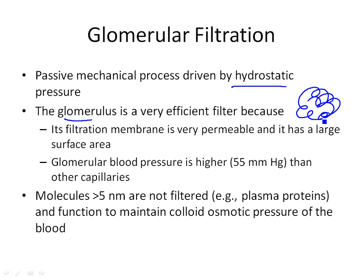The pressure is pretty high. It's higher than other capillary beds, so that actually can push stuff out into the glomerular capsule. Everything's filtered, everything crosses over except for, like I said, plasma proteins and blood cells. White and red blood cells, they don't cross over.